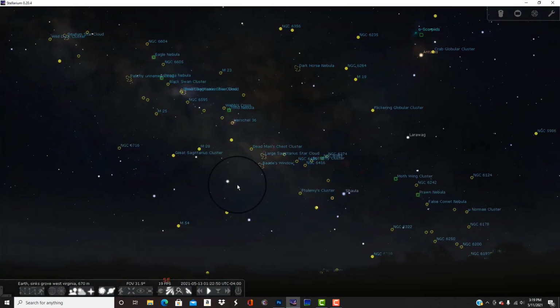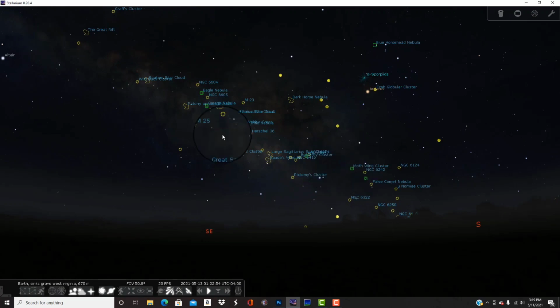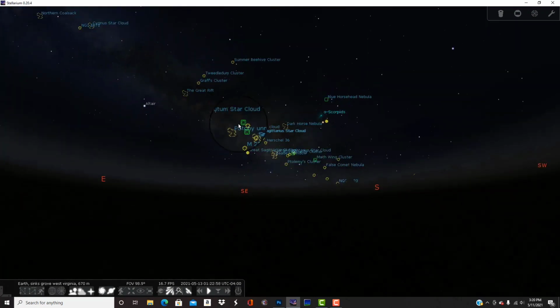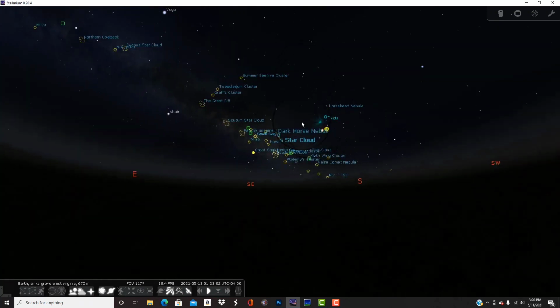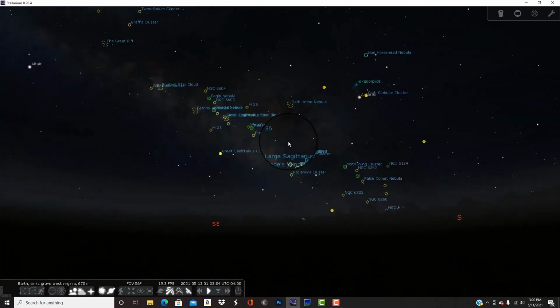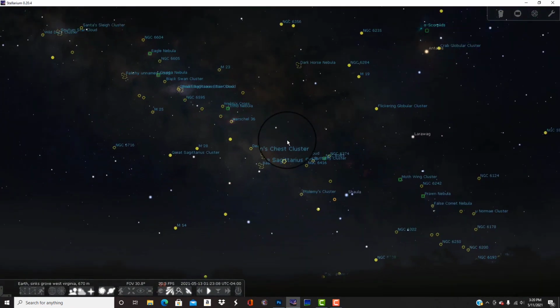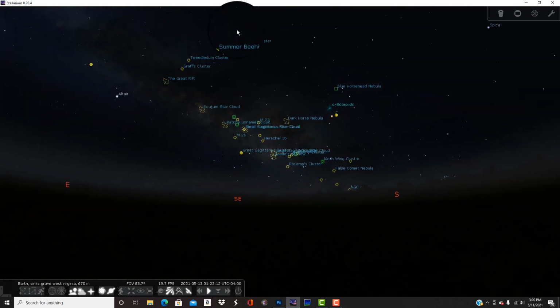Now, the downfall of shooting these targets right now is because it's going to be so low on the horizon that you're shooting through a lot more atmosphere and turbulence in the air. If you think about it, straight up you have less atmosphere distortion and all that. You can get a cleaner image if you shoot stuff closer to the meridian or the zenith.